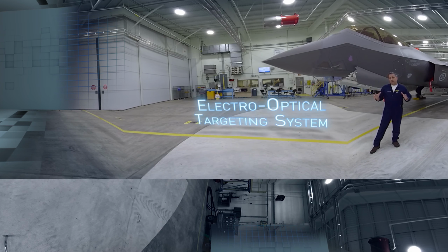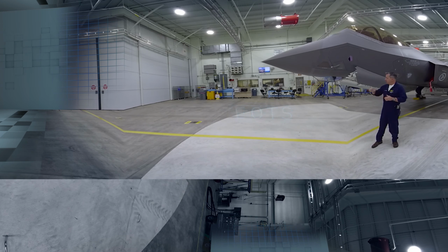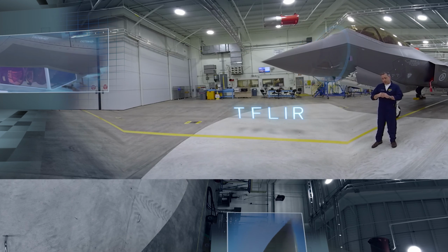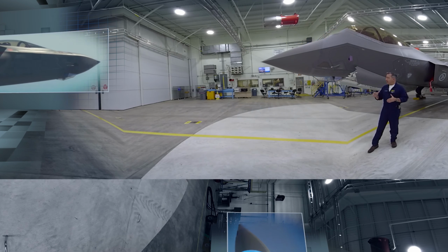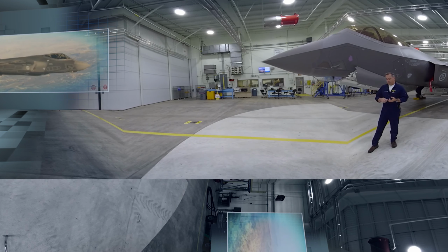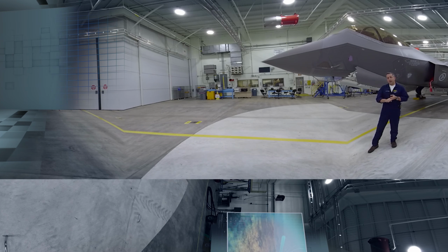Now, two sensors that I'll talk about right here are the T-FLIR and our DAS camera. That system together comprises our electro-optical targeting system, or EOTS. We'll start off with the T-FLIR, or the forward-looking infrared sensor. It is typically on a fourth-gen aircraft, a pod. However, with the F-35, it is integrated into the aircraft, as you can see. It provides targeting capability, as well as getting imagery from far away. It has a laser for targeting, as well as a laser spot tracker, so that we can use offboard lasers to guide our weapons in.